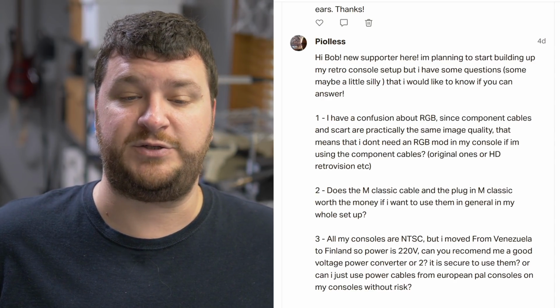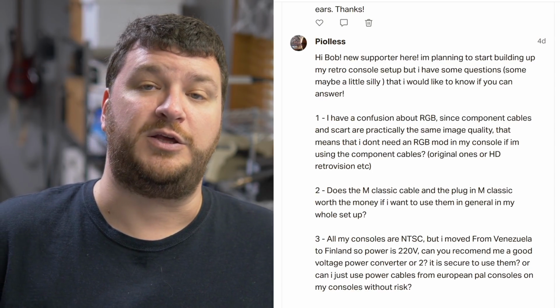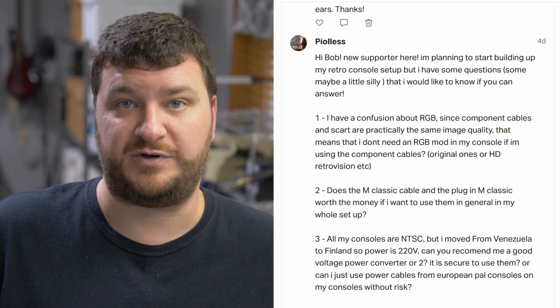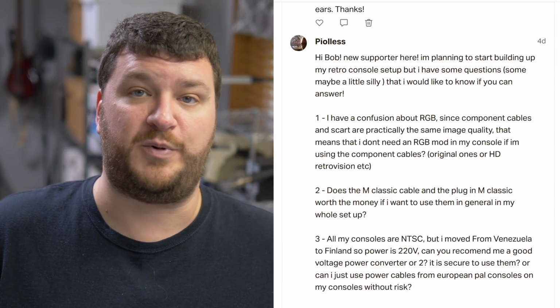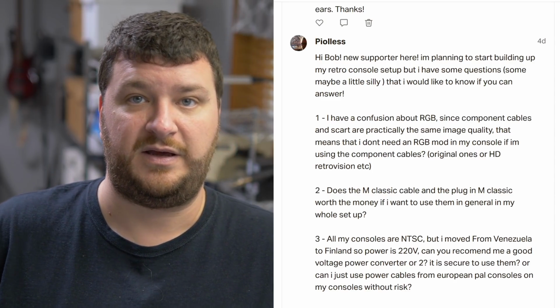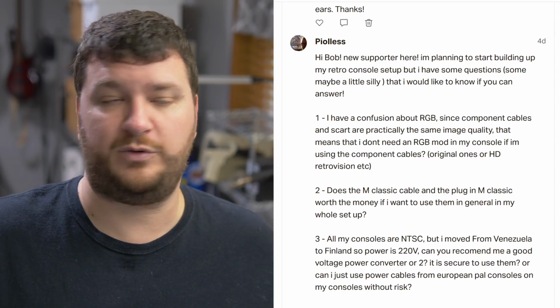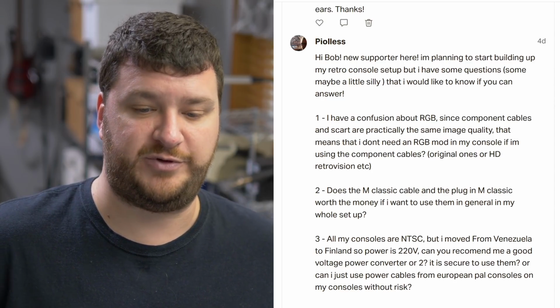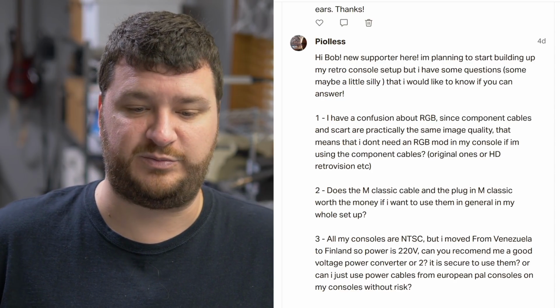But something like a Super Nintendo Mini or Junior, you need a mod to get RGB out of that. Same with N64s. So whether you want RGB or component doesn't matter, because you still need to get the mod to get the higher quality signal. Whereas like an original Super Nintendo or Super Famicom, any of the Mega Drive or Genesis, you just plug in a cable for that. So hopefully that put things in perspective.